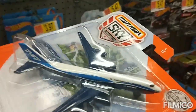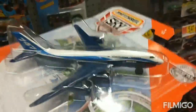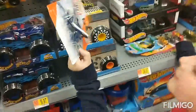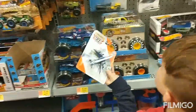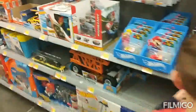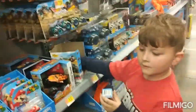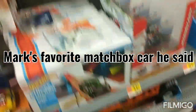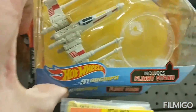I remember when I was your age, if you got on an airplane, they'd give you one of these. The kind of airplane you flew on is the kind they would give you, but it wasn't in a box. This is like $2. That's my favorite one. Okay. Come on, then. Oh, yeah, X-Wing.